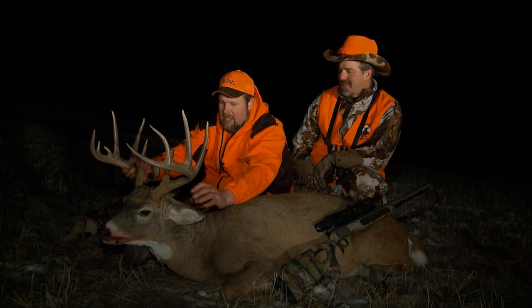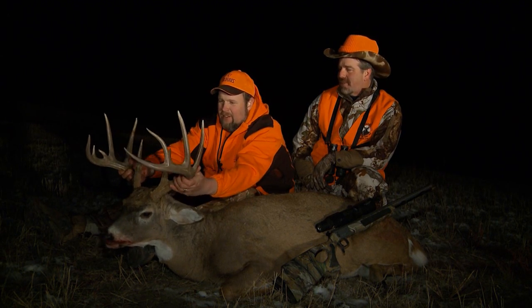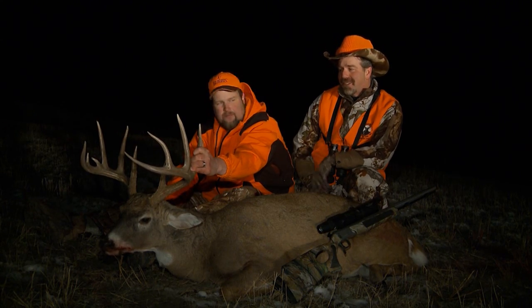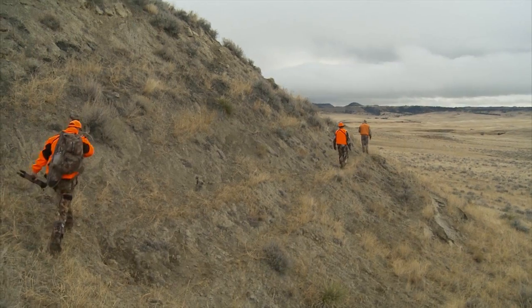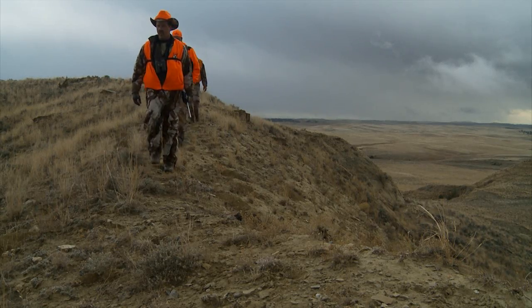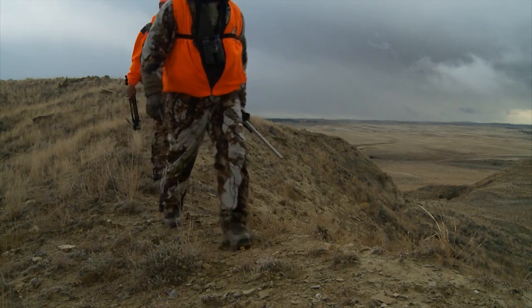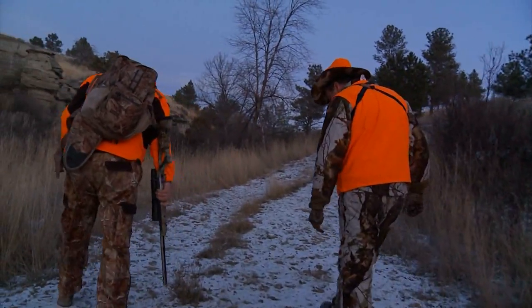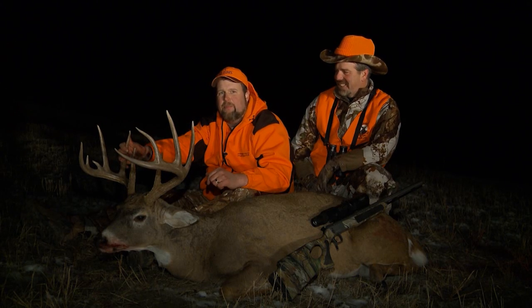Well, research. Rick knew that was the only way into the alfalfa field through that steep draw. Yeah. I had a really good feeling with the does up in the hayfield that he would do what he did. So Rick's knowledge of the terrain here and the travel corridors, and Phil's lifetime of archery and rifle whitetail hunting experience put me in the right place at the right time to make the most of this opportunity.